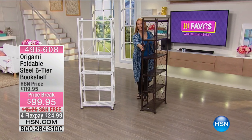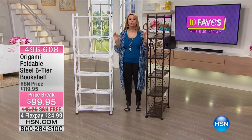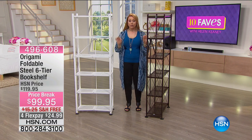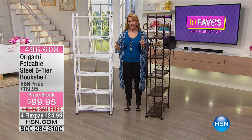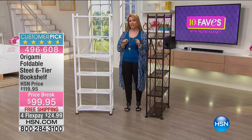All righty, here we go. I have lots of fun colors in these, by the way. I want to tell you that right off the bat. Huge customer pick, Origami. Origami are powder-coated steel foldable shelves that have zero assembly required. Six-tier bookshelf, price break at $99.95.